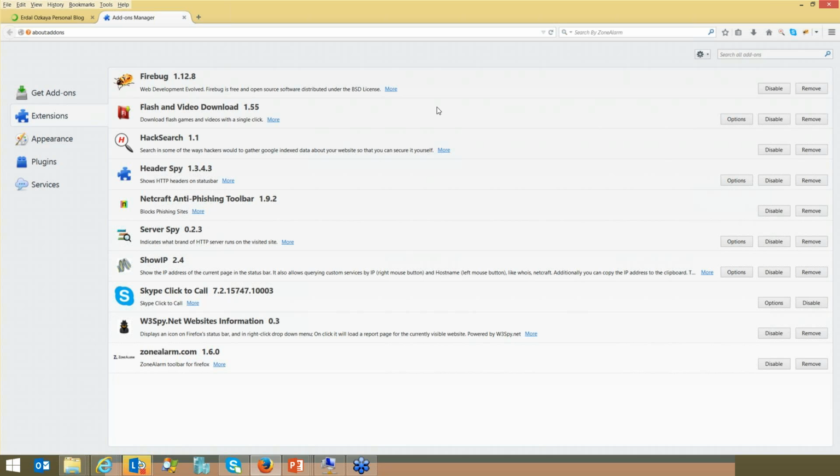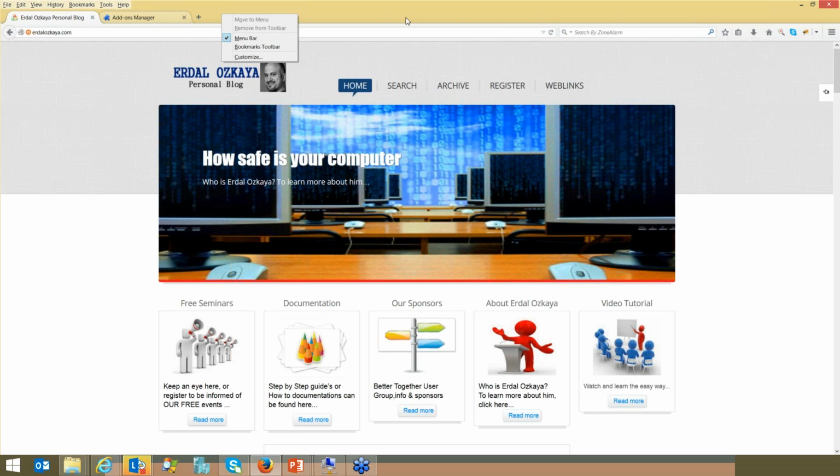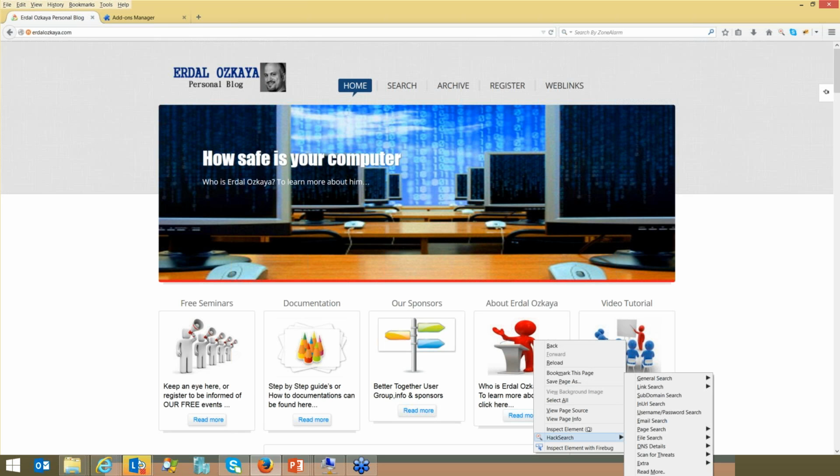Add-ons. The add-ons I'm using are Firebug, HackSearch, Header Spy, Netcraft Anti-Phishing Toolbar, Server Spy, and Share IP. Okay, this is the toolbox that I'm using. I can just come here. As you know, I can just click and load them, or I can just save them here.